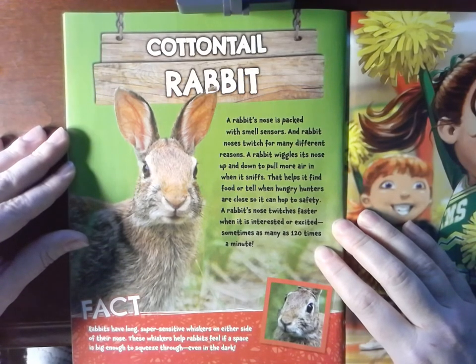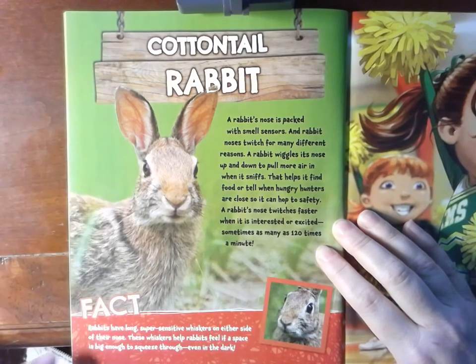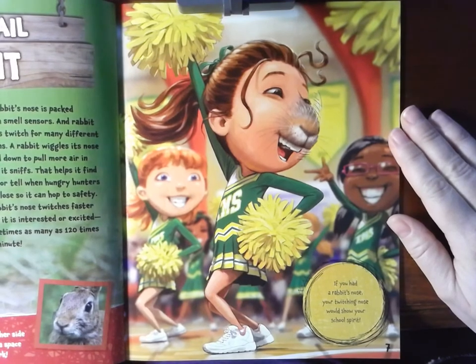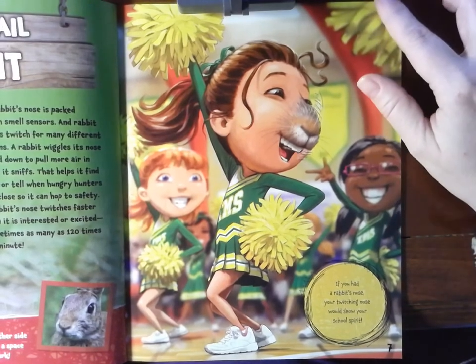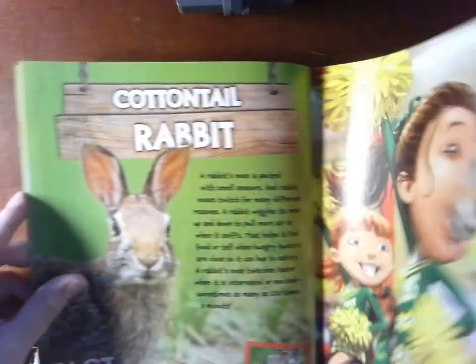Fact: rabbits have long, super sensitive whiskers on either side of their nose. These whiskers help rabbits feel if a space is big enough to squeeze through, even in the dark. That's how cats use their whiskers too. If you had a rabbit's nose, your twitching nose would show your school spirit. Especially if you were super excited.